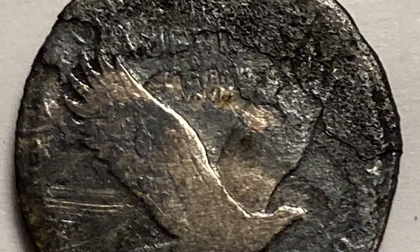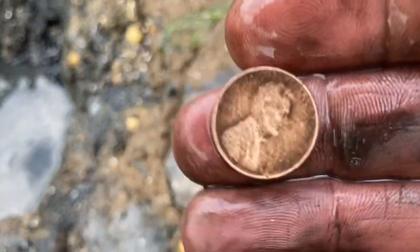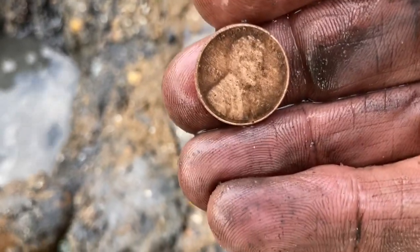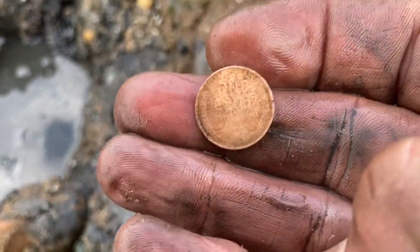All right, another old coin. I got the 15-inch coil today with the Nox 800. I got a weedy. I can't believe the condition it's in. It's actually in pretty good condition. Looks like 1941. Hopefully it says 43. And it's got the old wheats on the back. That's what makes it a weedy.